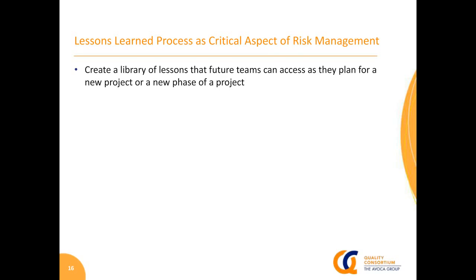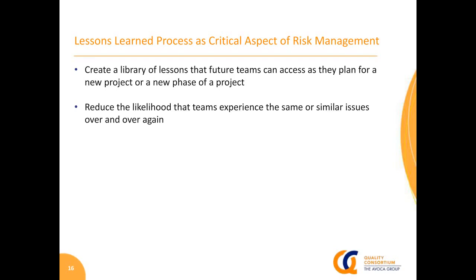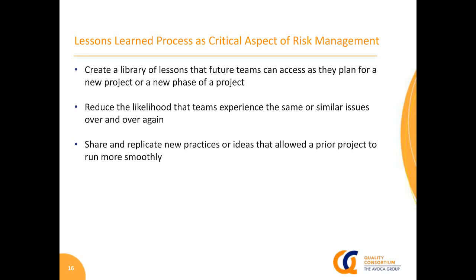And it was even teed up in one of the questions previously that if we could share that, not just from prior teams within given companies, but across the industry, it would be even more valuable from a lessons learned perspective. It could reduce the likelihood that teams experience the same or similar issues over and over again. And I will tell you, as I spent many years in a company doing clinical development, and then now as I consult across numerous companies, be them very small biotech companies all the way up through large pharma companies, I see this. It's almost shameful that over and over the same types of issues just occur over and over, and we live that issue firefighting as our culture within our industry.